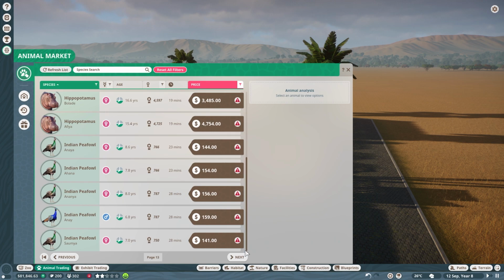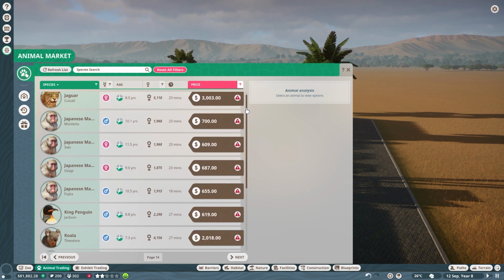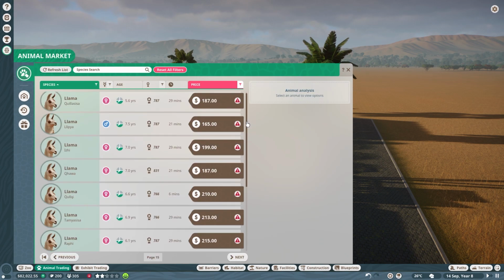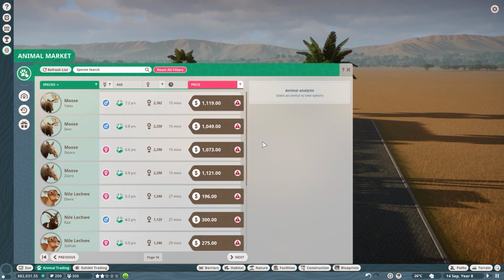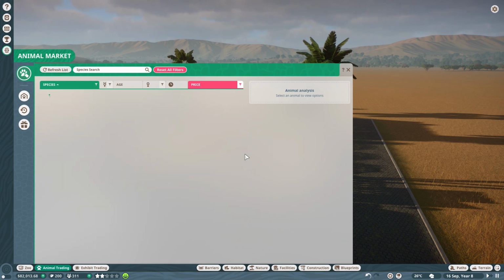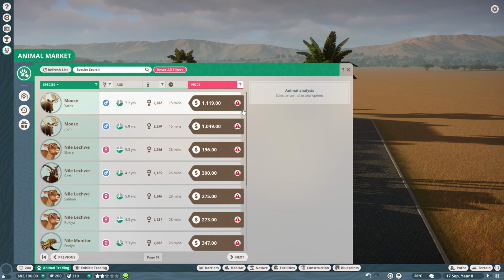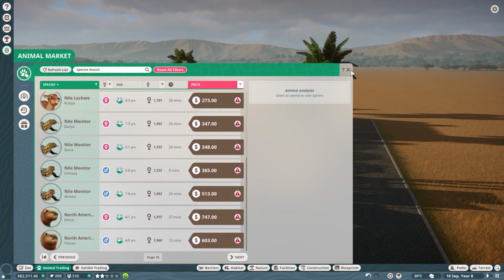Yeah, I think it might turn out to be the ostriches, because that just seems right. Ostriches, no? I think ostriches it's gonna be. Yeah, you know what? I'm gonna do it. I'm gonna build for the ostriches.